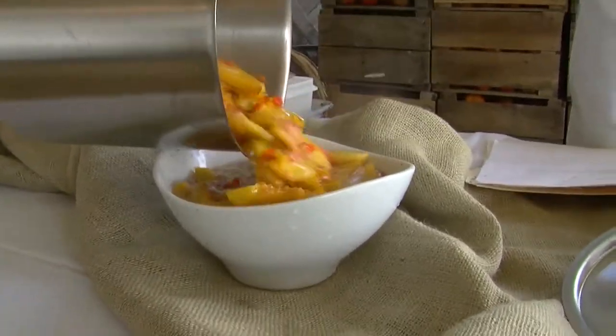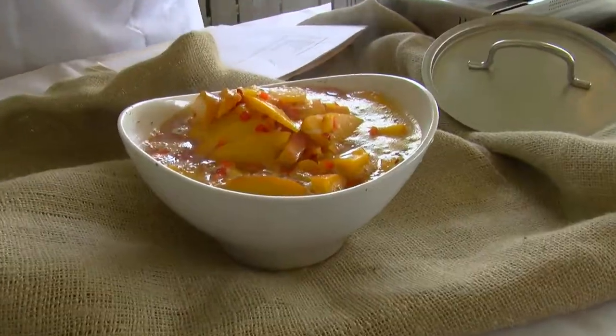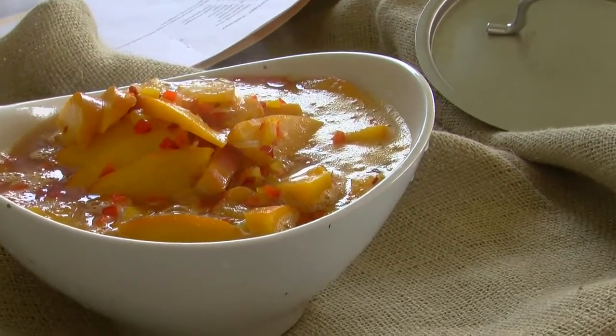Now, like I said before, this would thicken up a little bit more with time. Again, if you want a nice lighter sauce, you can leave it thinner like that or just continue to cook until that moisture evaporates. So I think that's it for today.